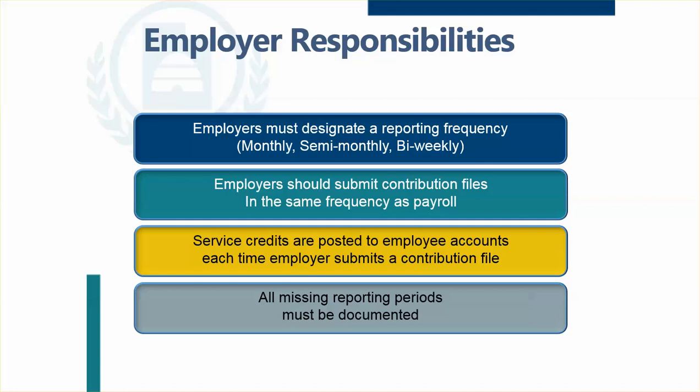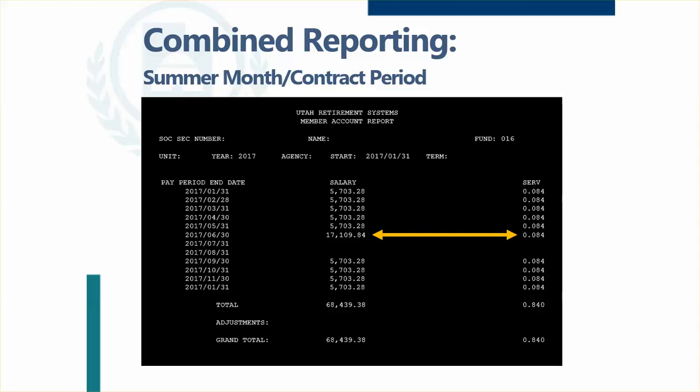Your employees should be looking for this when they review their statements, and you, the employer, should have a way to ensure that you're reporting all of your current employees on that file. So let's look at an example of what I'm talking about.